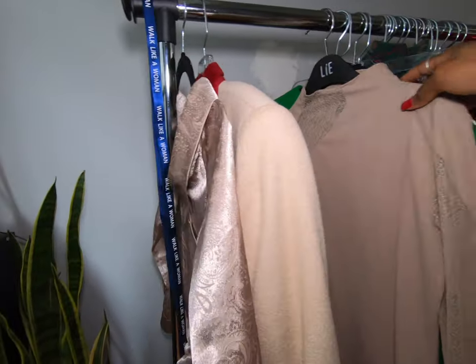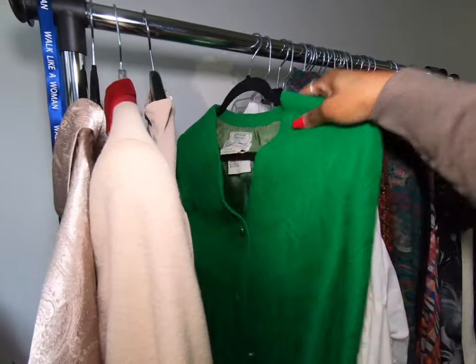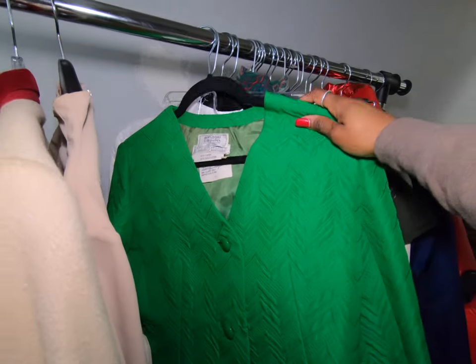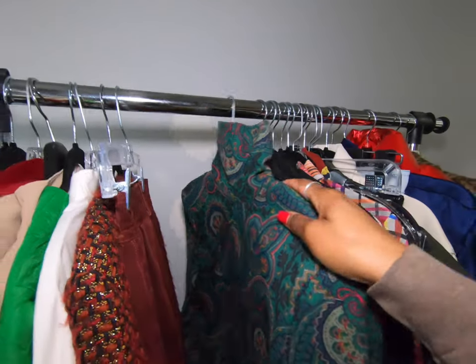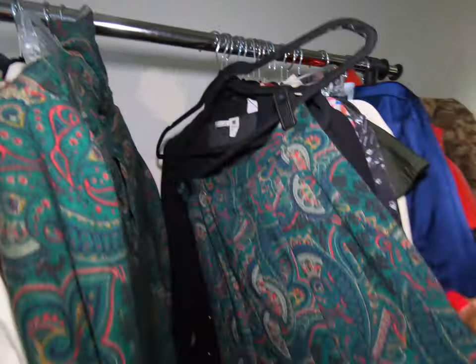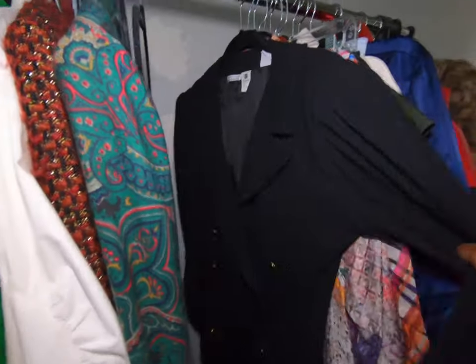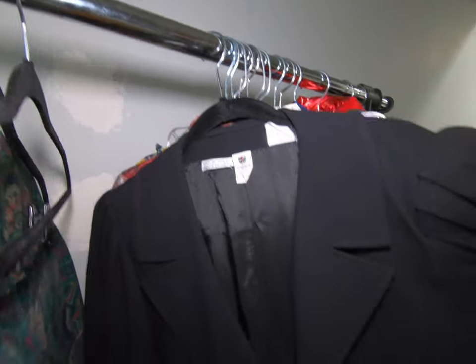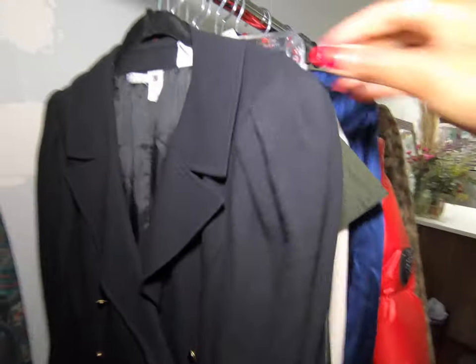These are some pieces that I pulled from showrooms. I pulled this from Lye. This is a vintage piece from Designer Revival. It's Givenchy. And this is a top and skirt set. So that's gonna be one look. And this is a cute Ungaro blazer dress that I also got from Designer Revival.